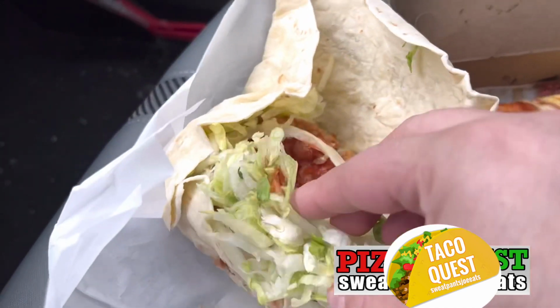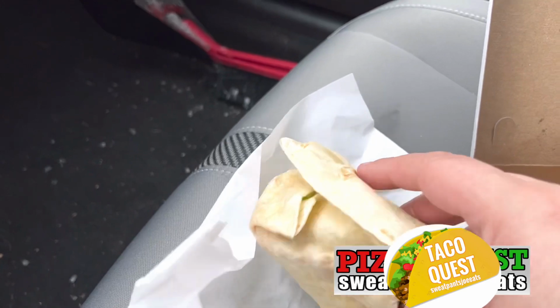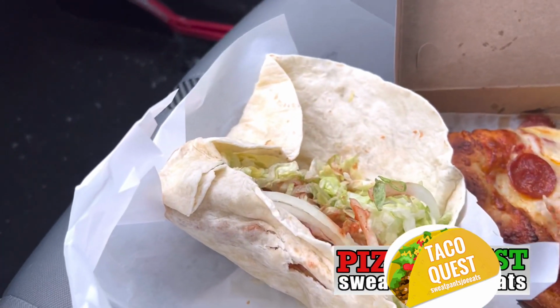Okay, let's try the chicken finger taco. It's stuffed with lettuce, stuffed with onions, and some very crispy chicken fingers. I'm just dropping lettuce all over the place. The chicken fingers have a nice crisp to them.